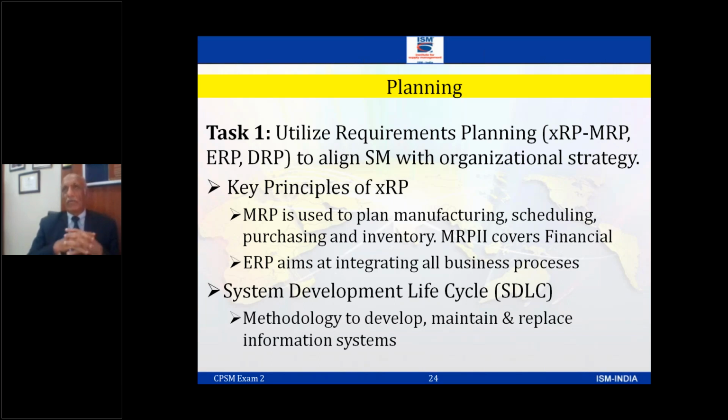Planning is a key tool for any supply management function, and certainly for procurement. So with supply management, I'm looking at the bigger picture of procurement. So utilize requirement planning. I'm calling it XRP. X could be MRP1, MRP2, ERP1, ERP2, DRP1, DRP2.